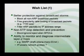Those of you who work for switch vendors have probably heard all this before, but I'm going to take a chance to say it again. There's actually a small number of features which would make life an awful lot easier. Protection against broadcast storms. At an internet exchange, really there is no broadcast traffic that has any business being there apart from ARP packets.